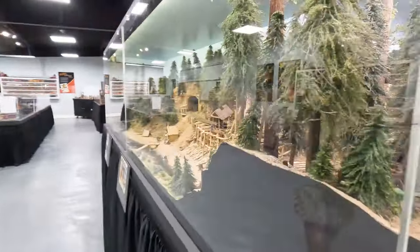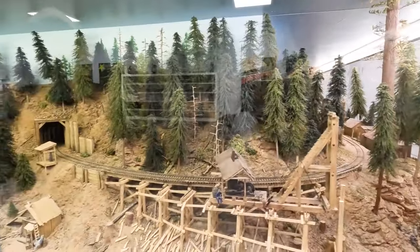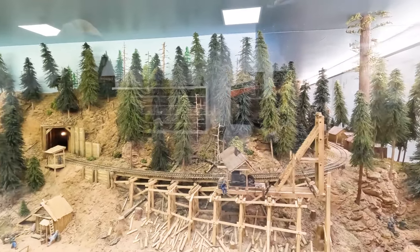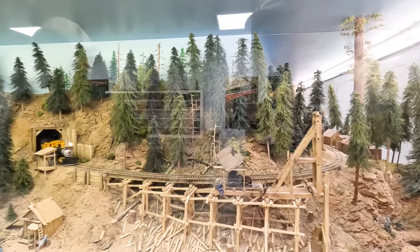The thing I like about this layout is it almost feels like it's actually moving. A lot of times you can come in here and it's almost like, oh, they've completed a whole other section of the bridge or anything else like that. It's just telling a whole other story about the layout.